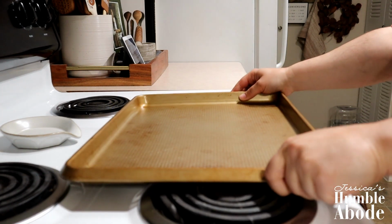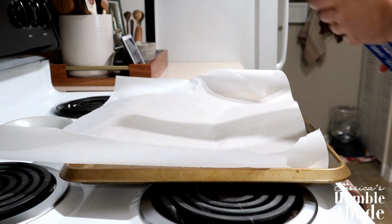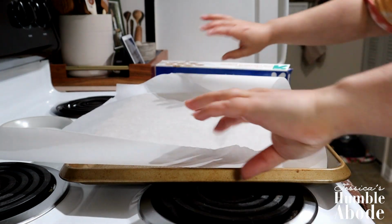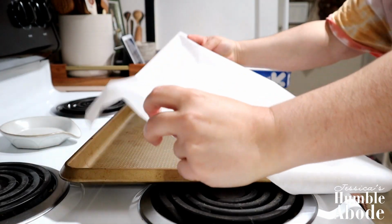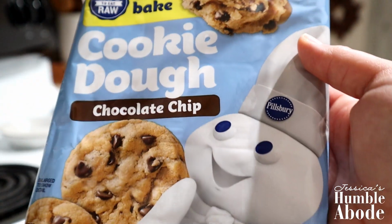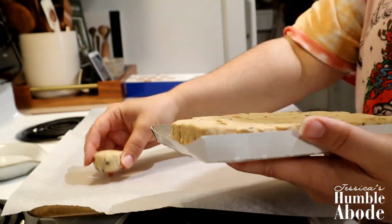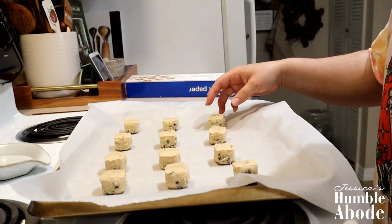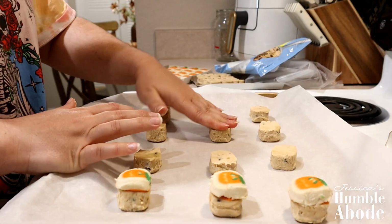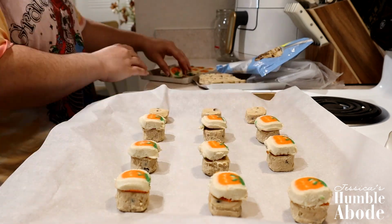Here is a bonus recipe for people who are not good at baking or just don't have a lot of time, but they really want something sweet at home to make. You can make this with your kids. It's super easy. You're going to have the pre-portioned Pillsbury chocolate chip cookies, and you could use the pumpkin or the ghost sugar cookies, whichever seasonal cookies you like, and you're going to put them on top of the chocolate chip cookies.